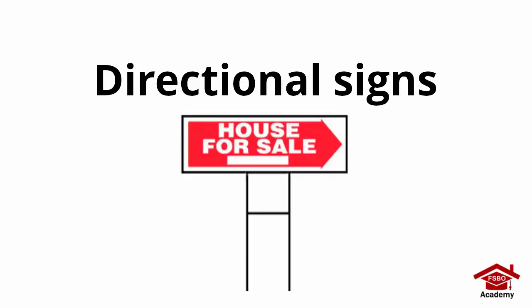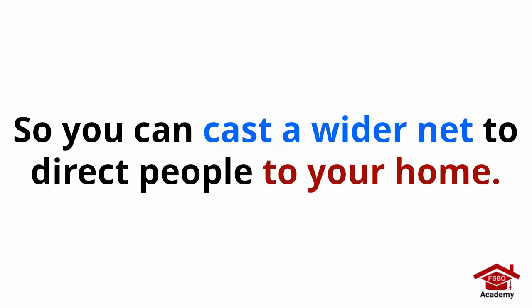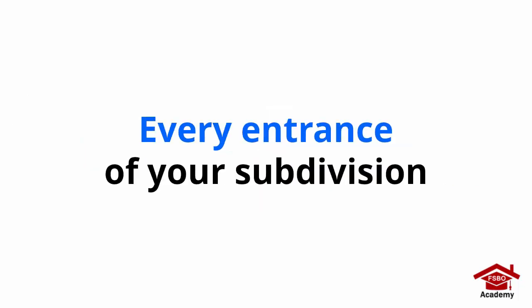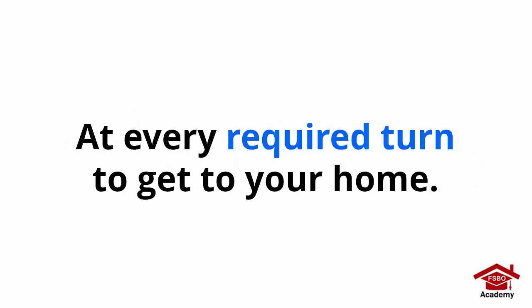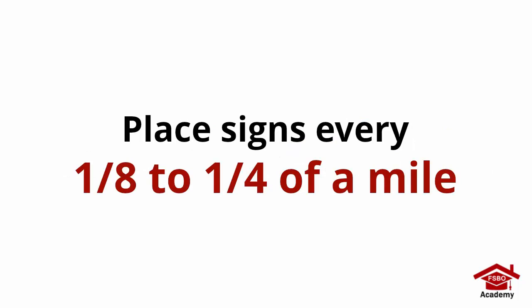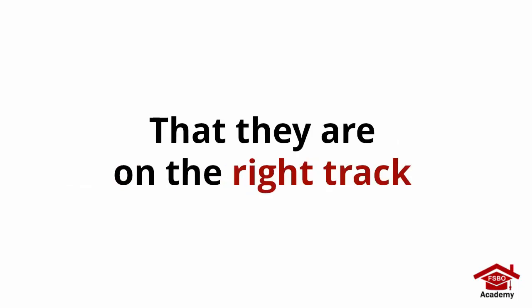Now let's move to directional signs. The purpose of directional signs is so you can cast a wider net to direct people to your house. I recommend placing these directional signs at all major intersections near your home. This could include every entrance to your subdivision, at major intersections, and at every required turn to get to your home. If you have a long straightaway to your home, I'd recommend placing signs every 1/8 of a mile to 1/4 of a mile. You want to continually reassure the potential buyer that they're on the right track.